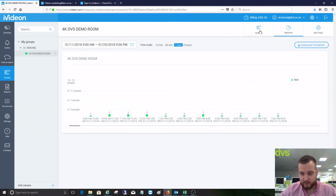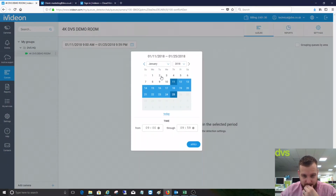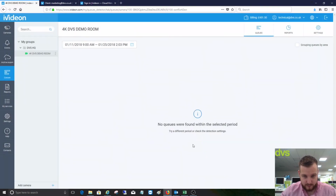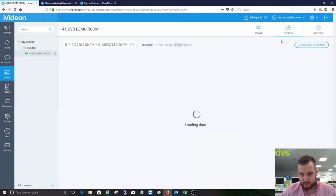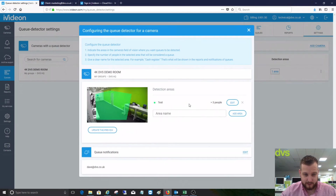If we go back to queues, let's see if there's one. Oh, we only started it from there. So if we go time through till 22 o'clock. No. And settings. We've got one area. Let's just show you what the area is. So within this area, it's anyone over 3 people. Give it a name. DVR, so that we have already done that.